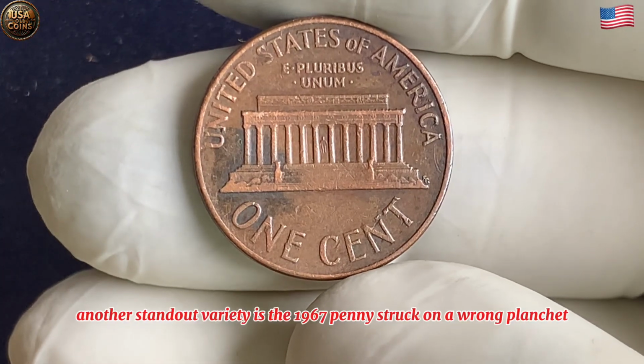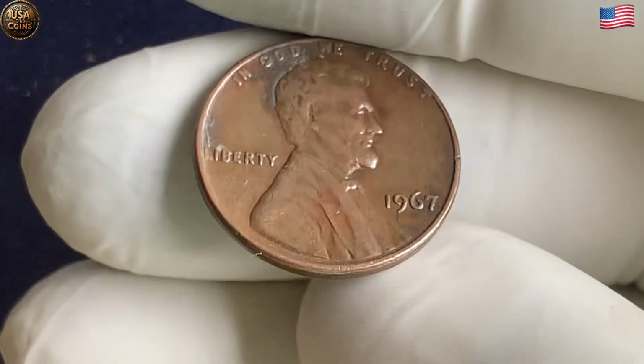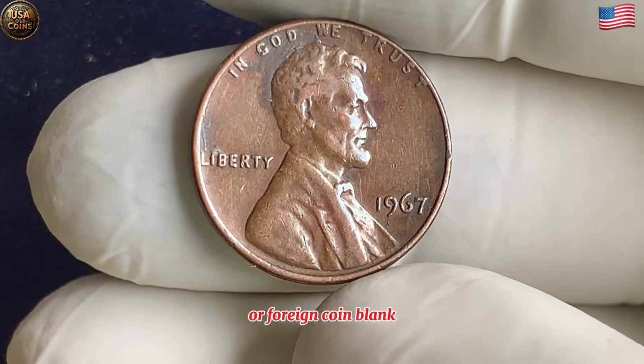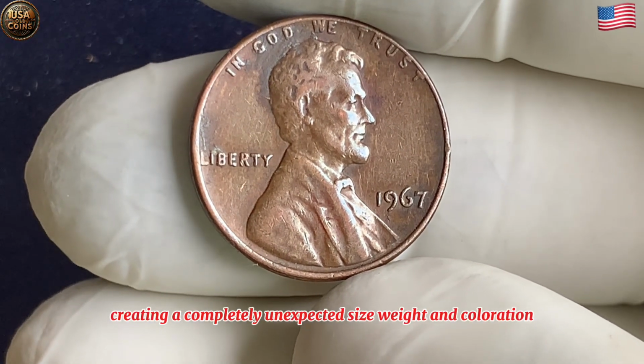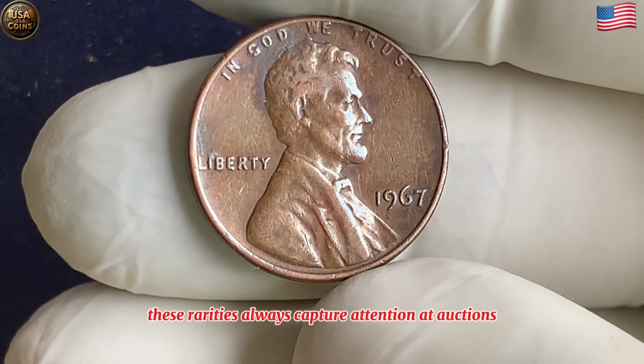Another standout variety is the 1967 penny struck on a wrong planchet. In such cases, the coin may have been accidentally struck on a dime or foreign coin blank, creating a completely unexpected size, weight, and coloration. These rarities always capture attention at auctions.